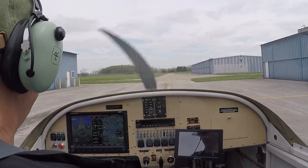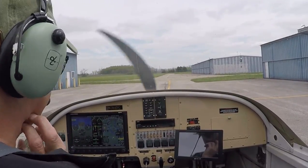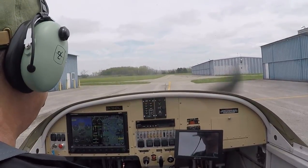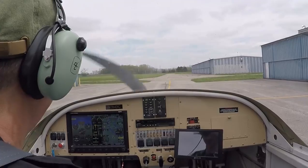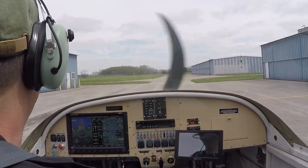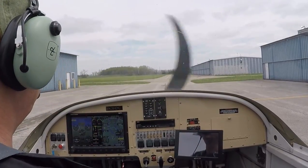It also now has the ability to add horizontal guidance into an airport. It's basically a fake ILS. Basically what I told it is I want to be at 400 feet, about a mile from the airport, and I want to come down at a 3-degree glide slope.